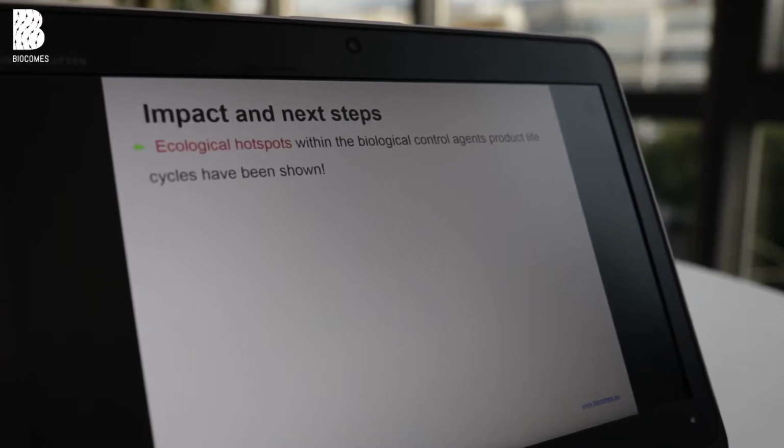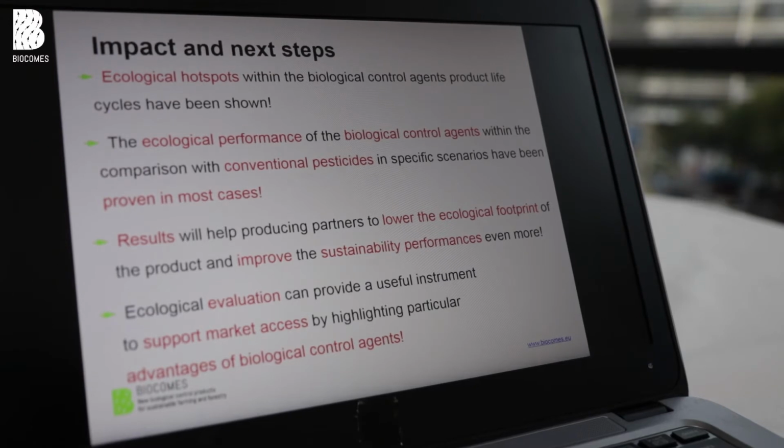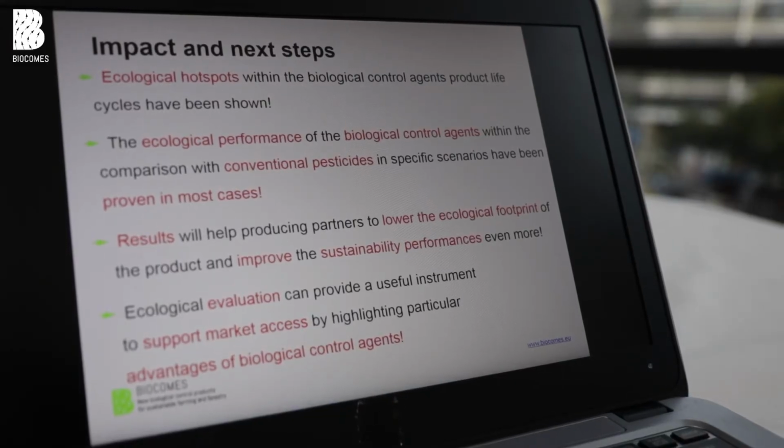So what is the impact and what will be the next step? The ecological hotspots within the overall processes have been shown for the total product life cycle. The ecological performance of the biological control agents in comparison to the conventional pesticides has been proven in most of the cases. The results will help the producers to lower their ecological footprint and even improve their sustainable performance more. And the ecological evaluation can even help to support market access by highlighting the advantages of the biological control agents.